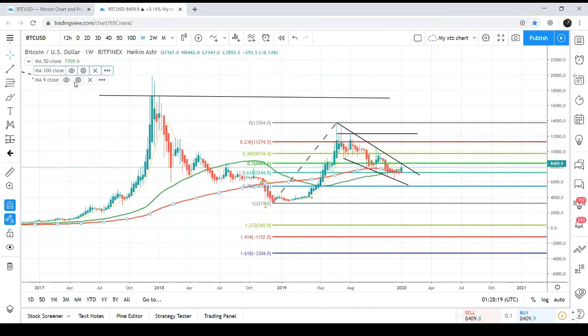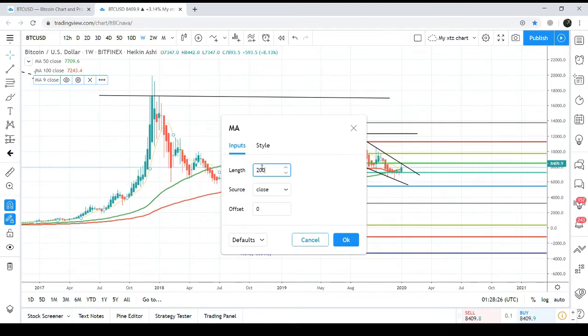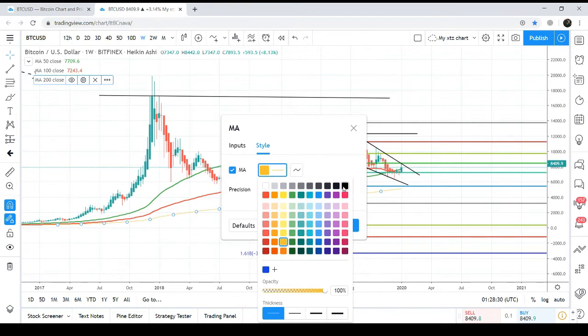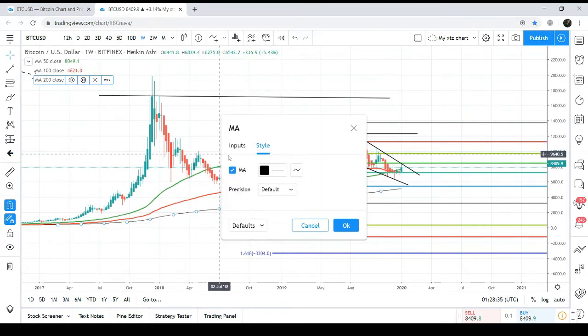And the third simple moving average is with the time period of 200, in black. Just making it more visible.